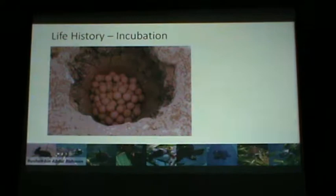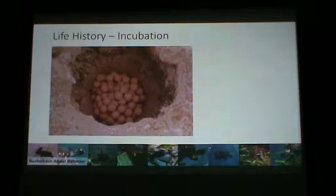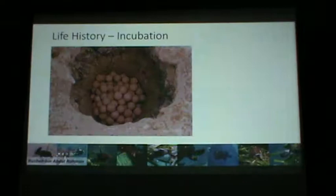They also display this thing called temperature-dependent sex determination, TSD, where the temperature of the incubation area will determine what gender the sea turtle is. The first time I heard this was in the Jawara Turtle Project, and the guy said, "Cool guys and hot chicks."